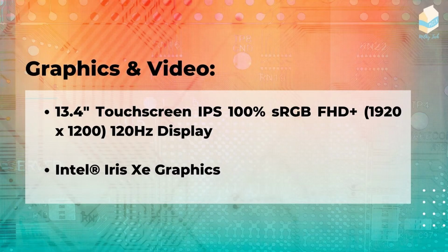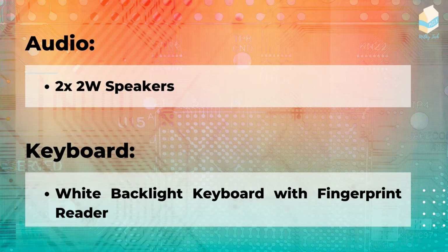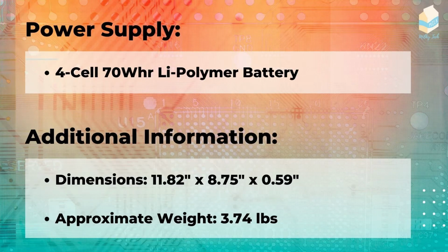So the graphic card is an Intel Iris Xe graphic card. The keyboard is backlit, and you have a fingerprint reader. So this laptop has a 4-cell, 70 watt-hour lithium polymer battery, which boasts 10-hour battery life. And the dimension of this laptop is 11.82 inches by 8.75 inches by 0.59 inches and weighs 3.74 pounds. Alright, so let's unbox this laptop.